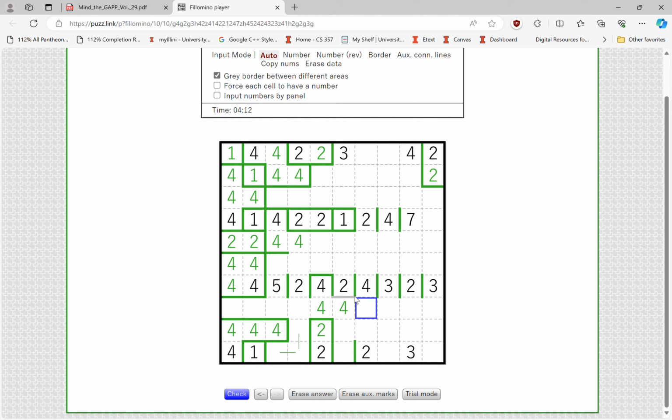This 4 has to go over at least once, which means that 2 goes up, this 4 has to go up, and then this 4 can't go down because it would block off that one. This one can't go up again. This 4 over here has to go over at least twice, which is going to give me 3 going at least down once. Okay. And this square can't be part of either 4. Now then, let's see.